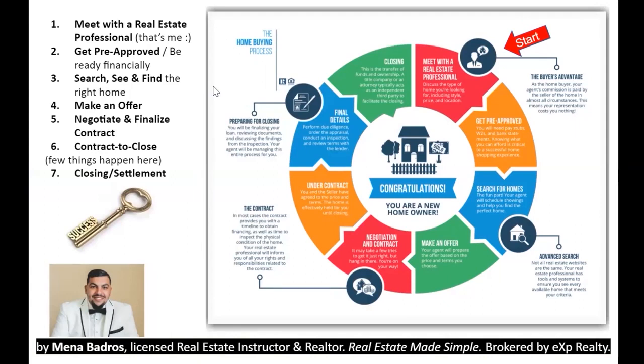So first thing you will do is schedule a call with me, meet with me or another real estate professional. We will discuss what it is that you're looking for in the home. We will also briefly discuss your financial situation so that we can see maybe the best types of loans for you or the best financing route for you. I will then send you a few lenders that I've worked with in the past.